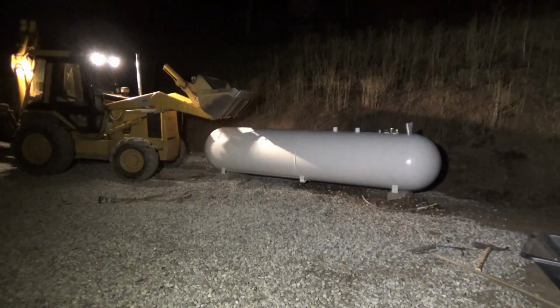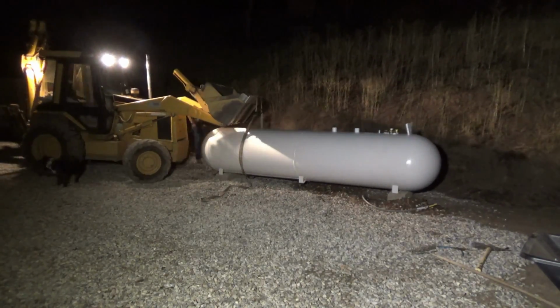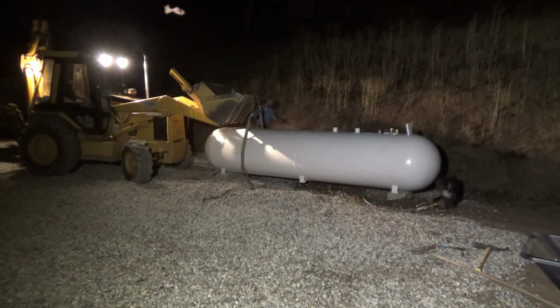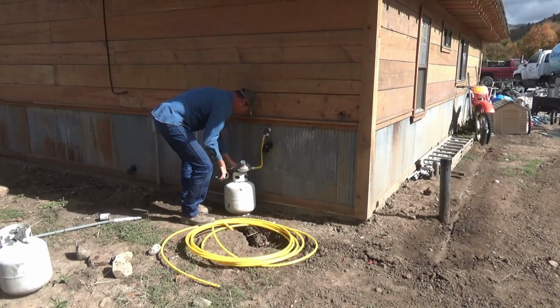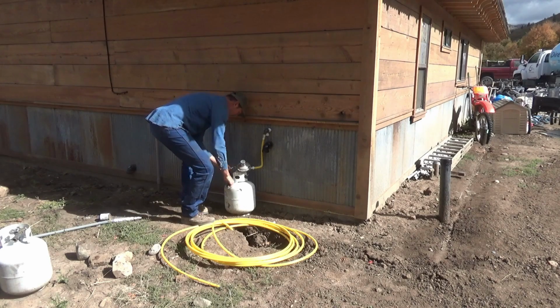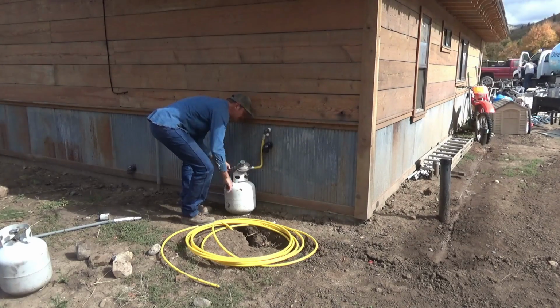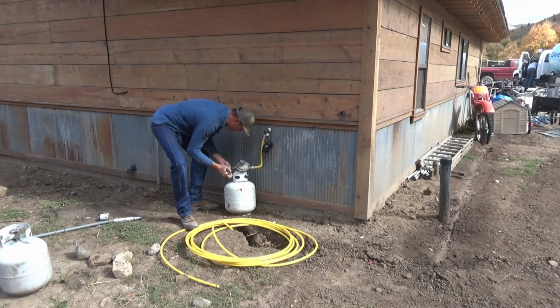After getting the tank set, the regulators connected, I let the company know that I was ready for propane. They told me they would get up there the next day and get the propane tank filled. This is just one day before this big storm is scheduled to come into town. The good news is they were able to get up here and fill our 1,060-gallon propane tank with about 960 gallons.